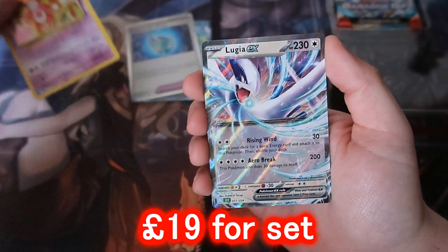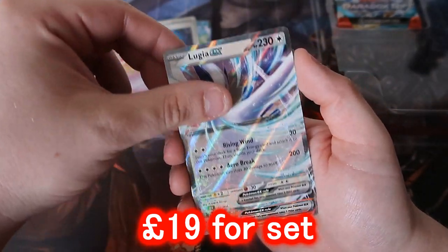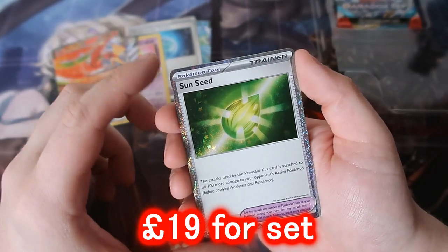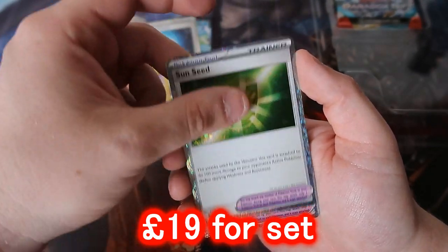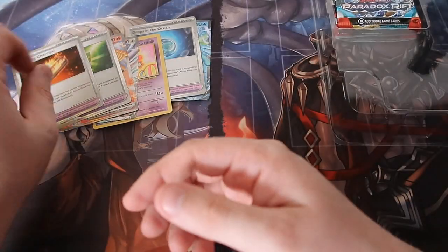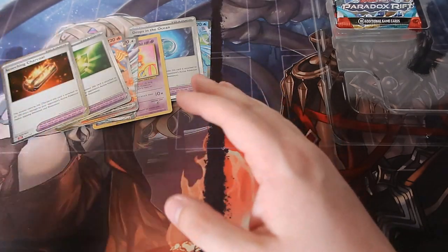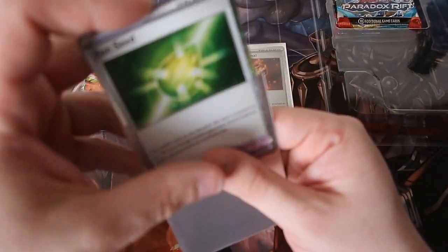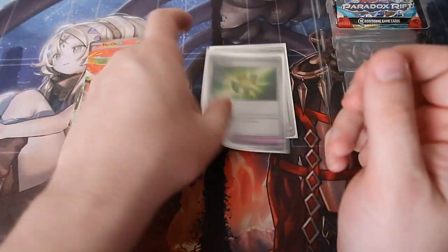And then we got Lugia EX. Ho-Oh EX. The Sunseed, oh my god. And the Scorching Charcoal. The three trainer cards for the three legendaries. Oh my god, this is insane. So if you want to make a Lugia, Ho-Oh or Suicune deck, you need to get a few of these, people. And at the moment, I don't think they're on clearance.